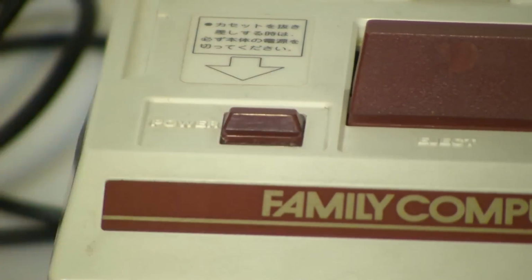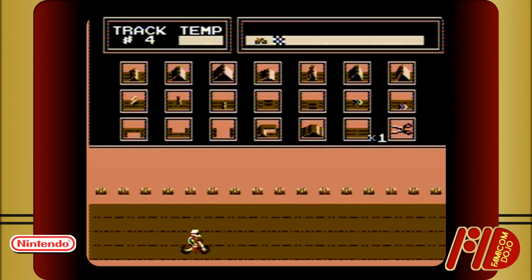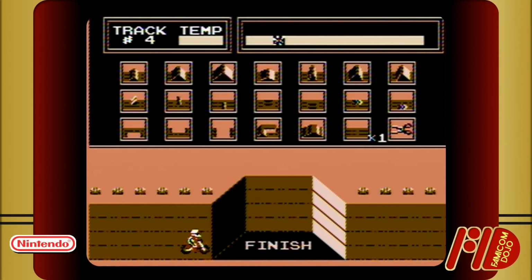What about Excitebike? The cartridge version never got a disk system release. But they did make a port of the Versus Excitebike arcade game. The what? It's a two-player version. If you think that's something, check out the all-new track editor. Oh, baby. Where have you been all my life?